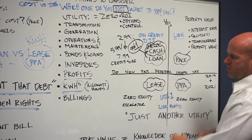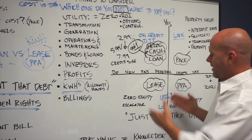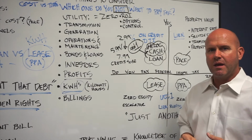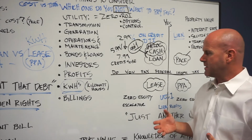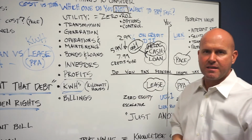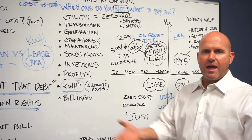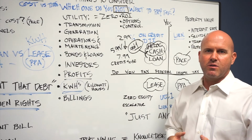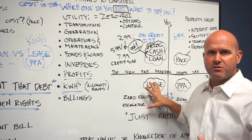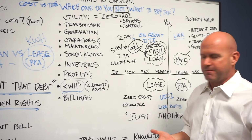Now let's go below the line. Let's say you don't have taxable income. A lease or a power purchase agreement is going to most likely be what you would select, because the finance company that owns that asset is going to take the tax credit and the depreciation and share some of those benefits through to the host customer, the person who's actually got the solar system on their house. They're going to share some of those benefits in the form of payment.